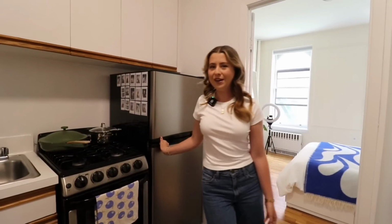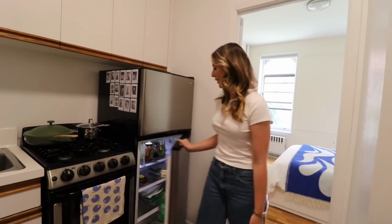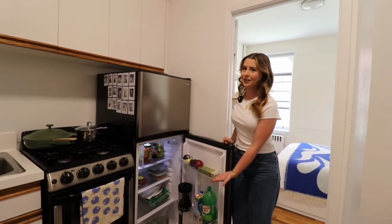I don't know how clean it is right now, so I don't know if I want to do a full fridge reveal, but here is the fridge. Nothing too thrilling, but one thing that we knew that we needed when we first looked at this kitchen was more counter space. So we put it in, and this is a setup that we got from Wayfair.